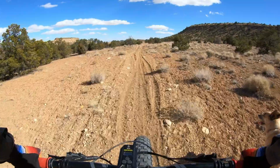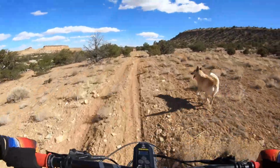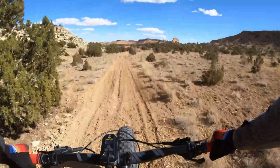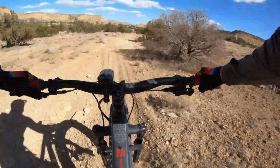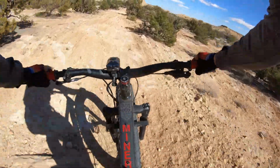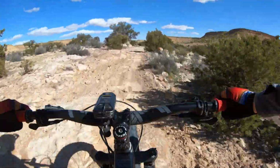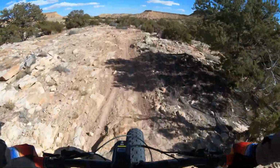Oh, I can get a good rhythm going through some of them. Get enough of them in a row to get spacing. You can really get going. Tech here on the green trail. That's nice.